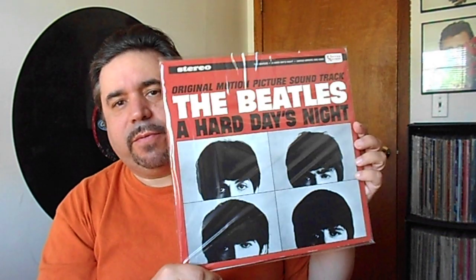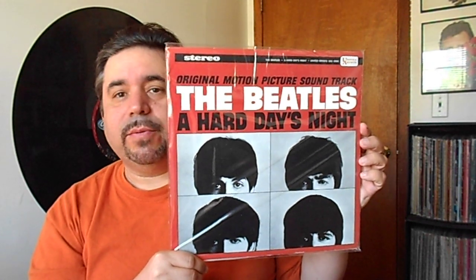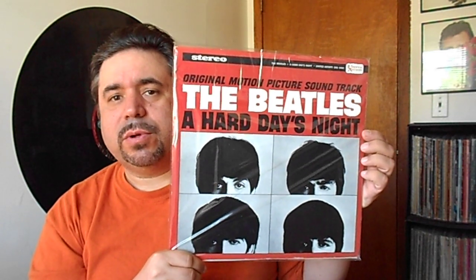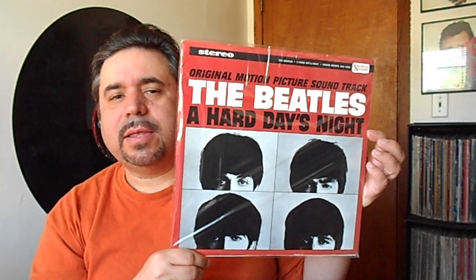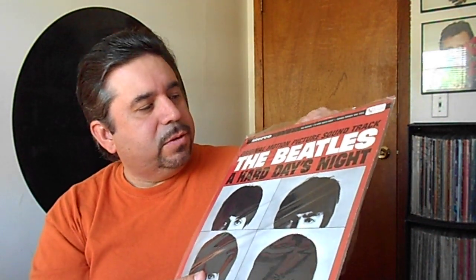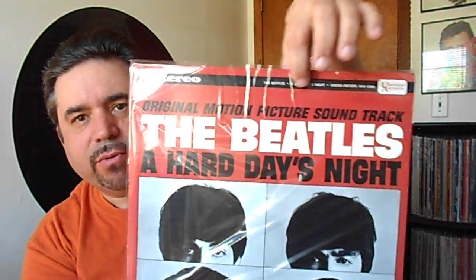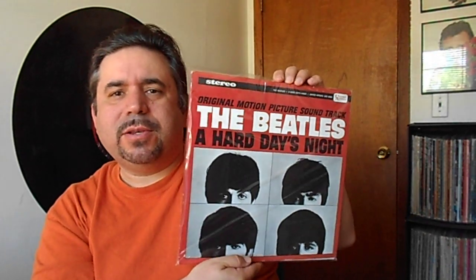It's a later pressing from the 70s, which was disappointing when I first got it, because I thought to myself, hey, this is supposed to be an original album here, and it's not. In fact, when I was a kid and I first bought this album, I'm going to guess around 1975, this was the copy that I had. I've always liked the way it is, kind of a darker, almost brownish red to it. Hard Day's Night soundtrack.